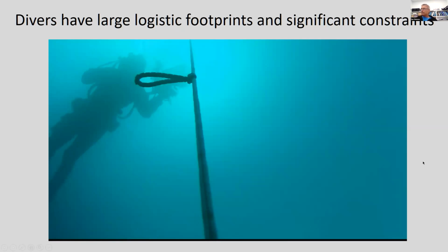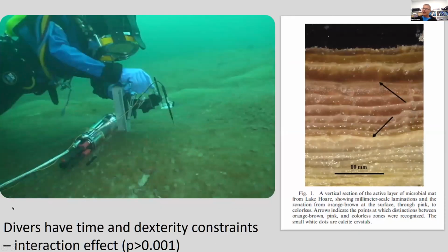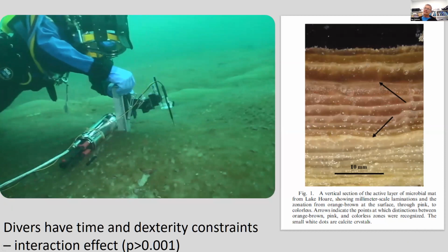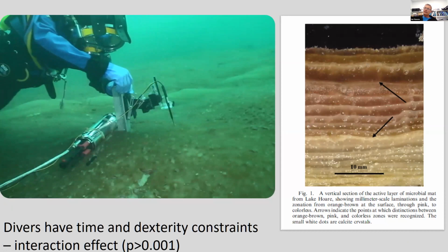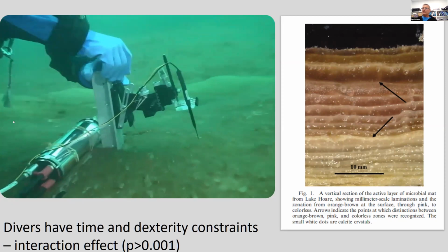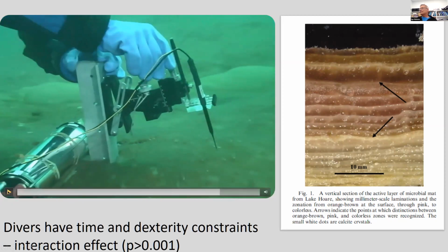Okay, so to keep it on this issue about technology and constraints on divers, in this picture, what we're doing is we're measuring photosynthesis of these microbial mats growing on the bottom of one of these lake systems. On the right-hand side, you can see a cross-section through one of these mats, and you can see we have these annual laminations, which are photosynthetic growth. Every year we get one more layer, and they're a millimetre or so thick. And what we're doing is measuring the rates of photosynthesis within those layers.